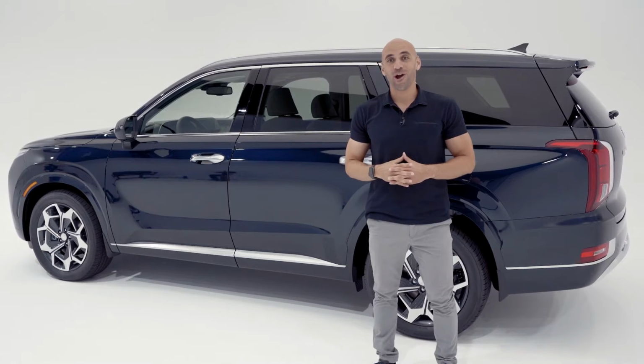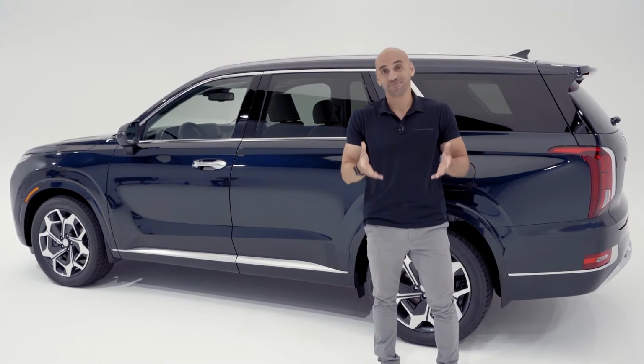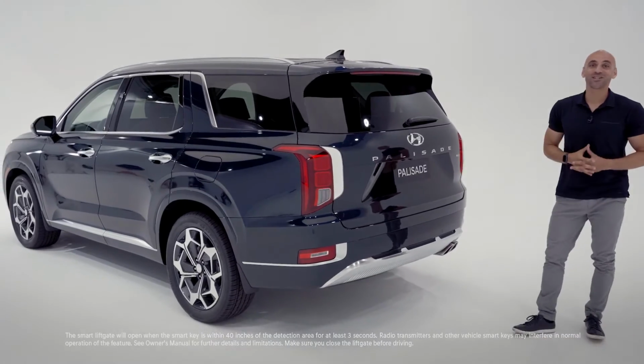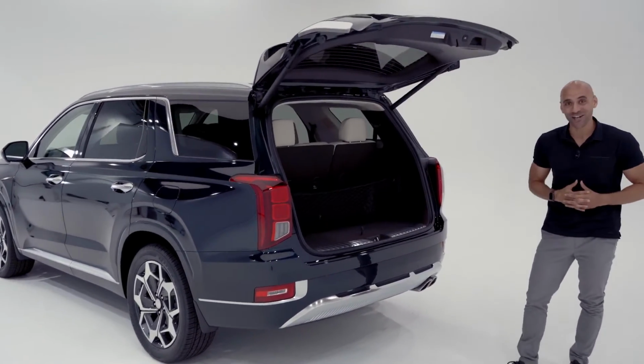Now, you might have some cargo, maybe a lot of cargo coming along with you on your adventures, and your hands might be full carrying it. That's why this next feature is so useful. Hands-free smart liftgate with auto open. Now, this is height and speed adjustable.